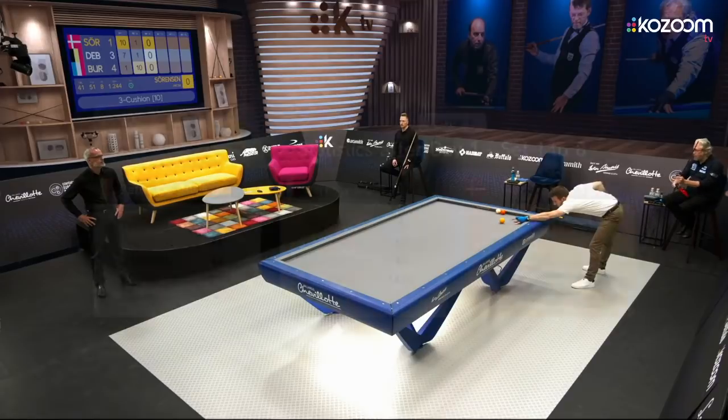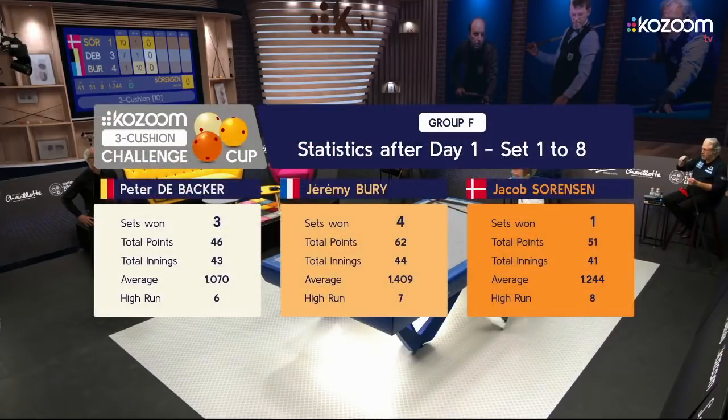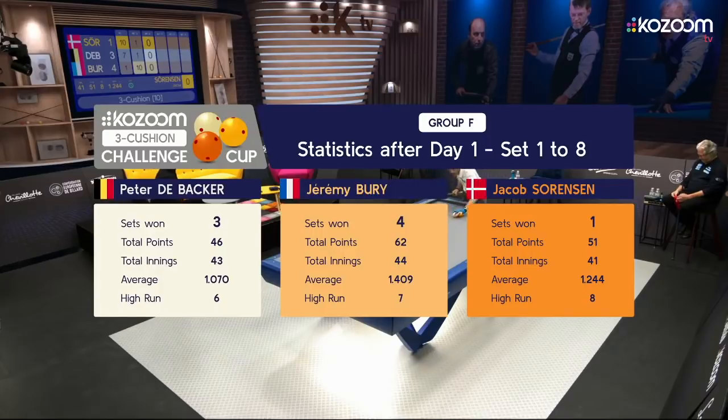We saw this yesterday, yes. Pretty tough sets. Haack Sørensen a little bit unlucky. He could have won more sets, so it could have been even more equal, this group. But I'm looking forward to a really interesting fight here today, especially the two leading players.